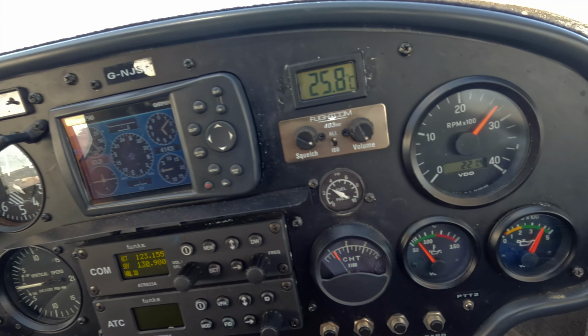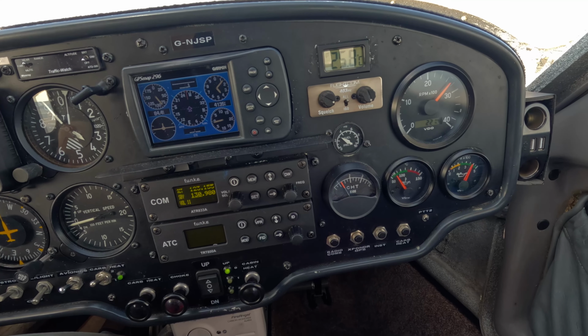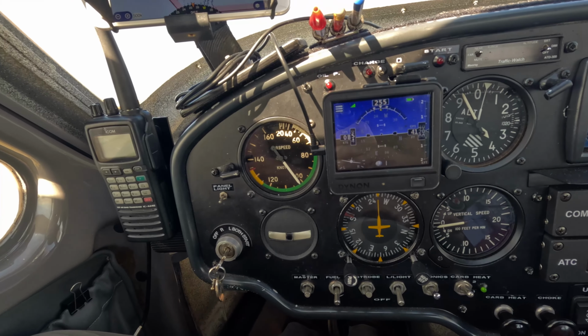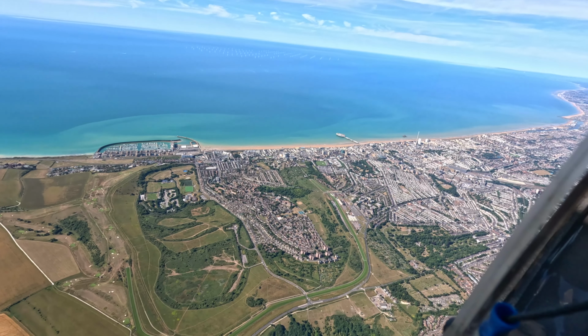As I approach Brighton, I'm just below 4,000 feet using 2,600 revs, which is giving me an airspeed of 100 knots with the temperatures and pressures exactly the same as they have been. At 4,000 feet there's a good view of the marina at Brighton, as well as a unique U-shaped Brighton racecourse seen in the foreground.